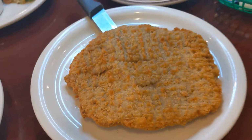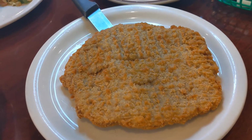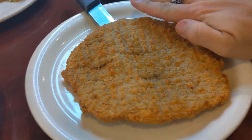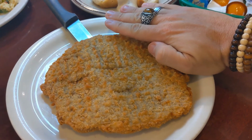This is the chicken fried steak I'm so excited about, guys. Very, very excited about this one. You can see it just totally covers the whole plate. There's my hand, okay? So let's compare it to my hand. Pretty good size, wouldn't you say?